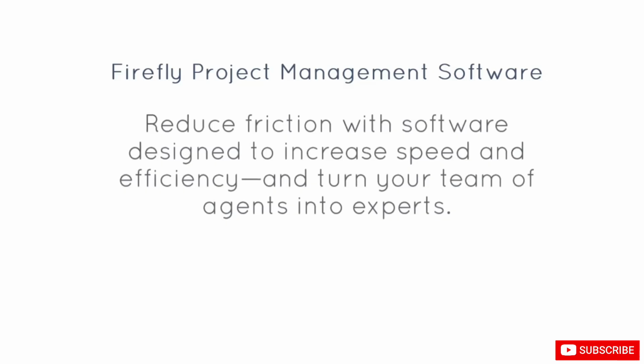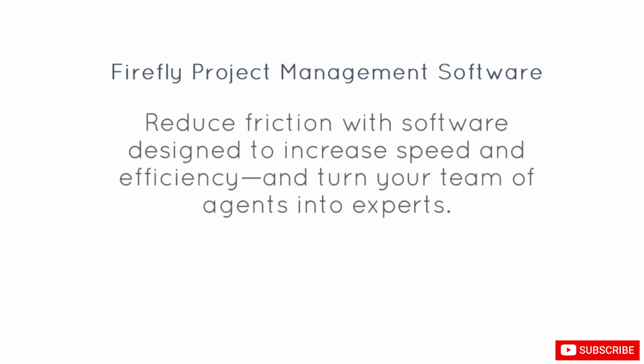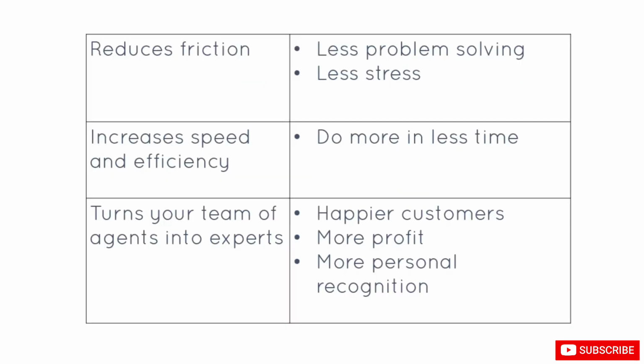So you write this. Reduce friction with software designed to increase speed and efficiency and turn your team of agents into experts. It's good, but it could be even better. Pause the video and list some personal benefits that your customer might gain from buying this software. Remember to apply the so what test to dig down into those deeper benefits. Pause the video now and list them out. All good? Okay, let's unpack this together.